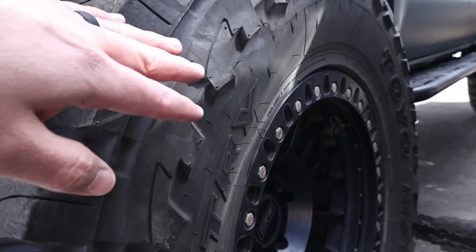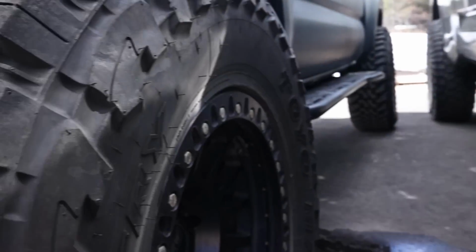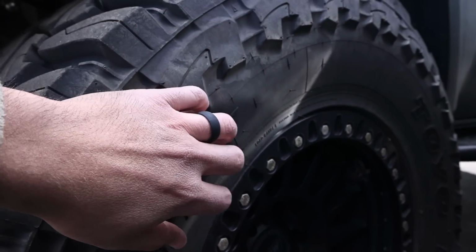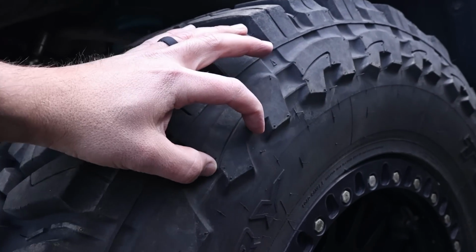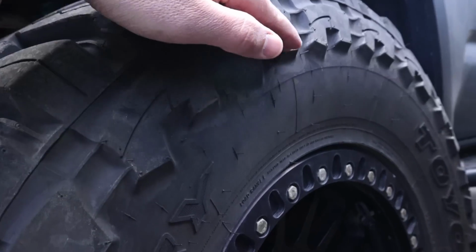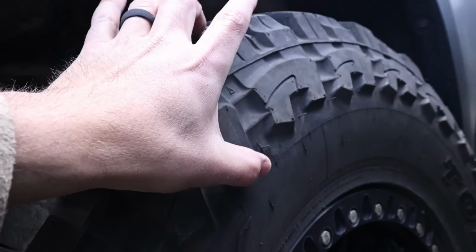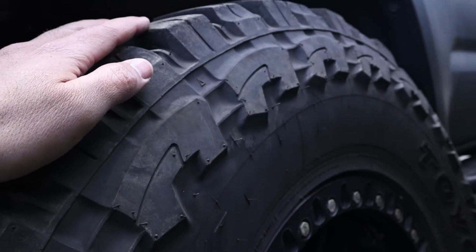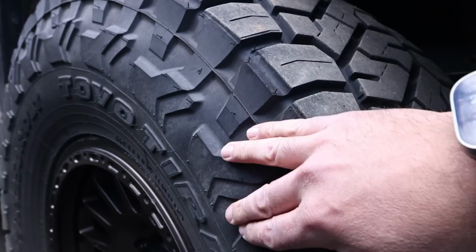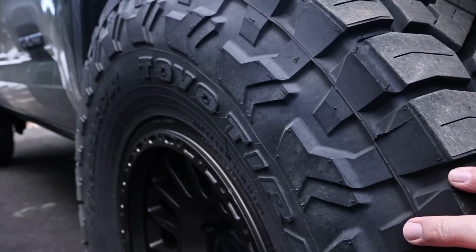The other difference when you go from a mud terrain tire to an all-terrain tire, and this is a slightly aggressive all-terrain tire, is the sidewall protection. We talked earlier about load ranges and sidewall thickness, but a lot of times you'll have lugs extending down into the sidewalls. That's to help protect the tire more when you're off-road on rocks and sticks and stuff like that. So a mud terrain will typically be paired with a more aggressive sidewall. The RT Trail has a less aggressive sidewall, but still pretty aggressive. You'll see this sidewall is more aggressive than the AT3s, which we'll get to next.